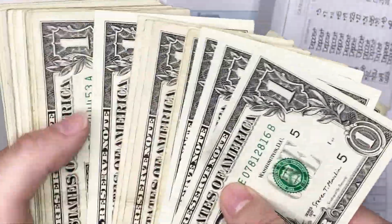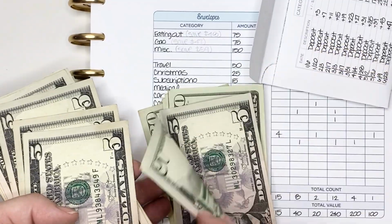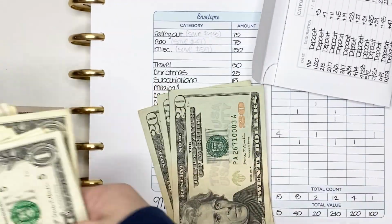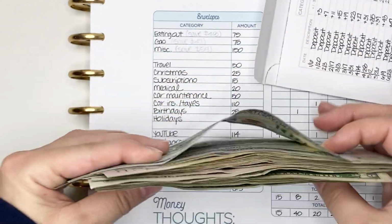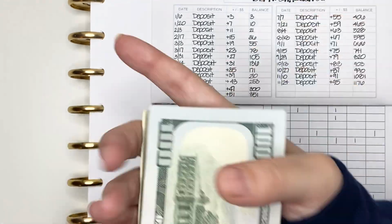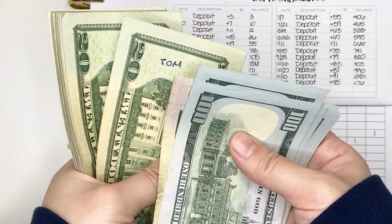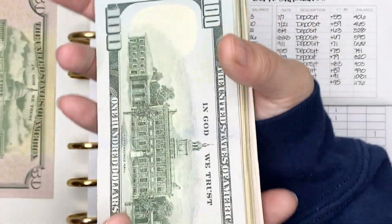Oh man, these bills are all out of order here. Okay, so we should have $1,176 in this envelope total. So let's count that up. 1, 2, 3, 4, 5, 600, 650, 700. You know what? Let me put that $50 aside because I'm going to confuse myself with counting.